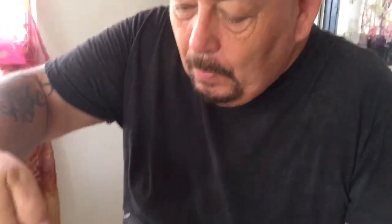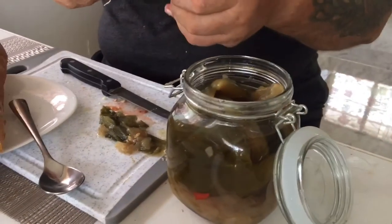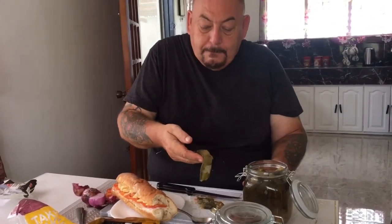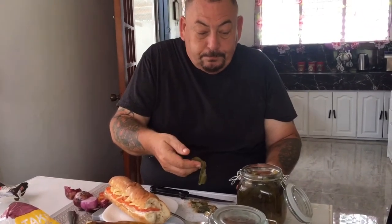Try. Too much chili, but it's really nice. The taste is really good. Maybe pickled it for too long. Next time, you better put the whole ones. Leave them whole, instead of cutting them up. Very nice. Oh, my tummy is boiling. It's really hot.